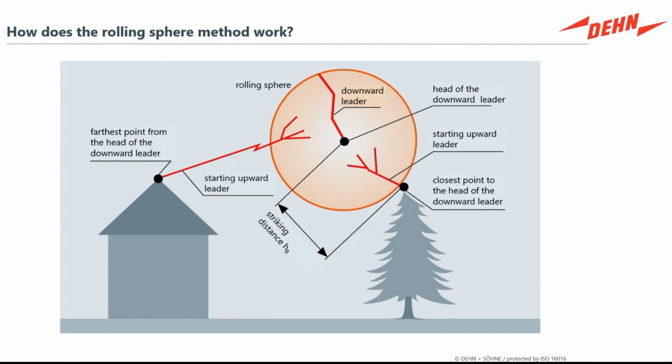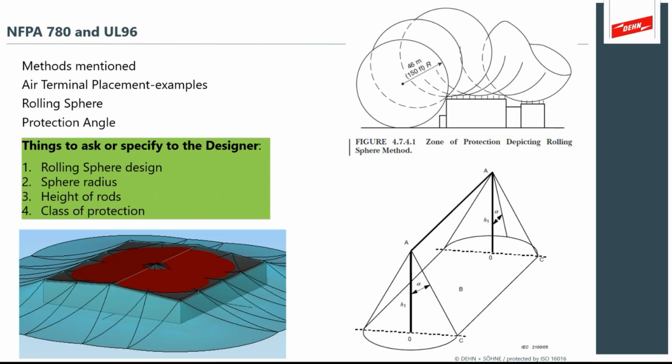And there are other great calculation methods. There are other great calculation methods within NFPA 780. We have the rolling sphere method, but we also have things like the air terminal placement, which is using the understanding of lightning, where it will likely attach.